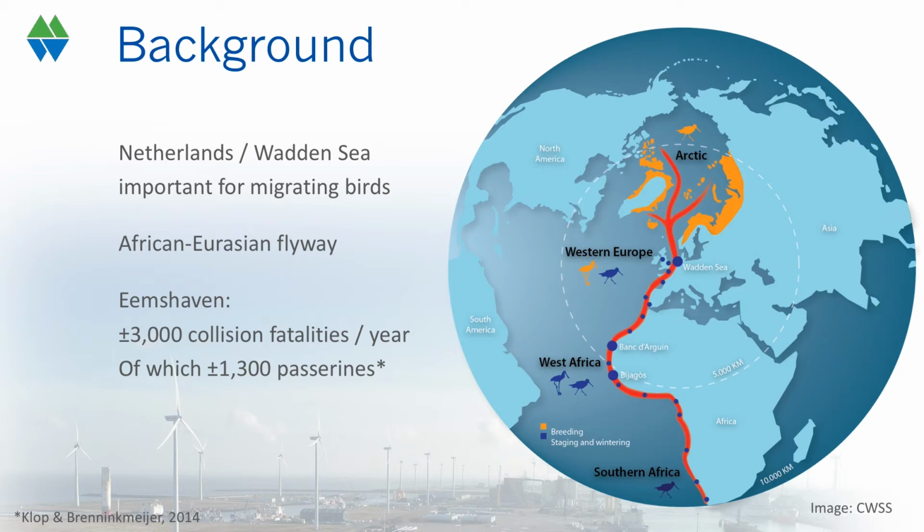This combination of many wind turbines and many migrating birds leads to a large number of collision victims of migrating birds each year. From a monitoring study in the existing wind farm, we know that at every wind turbine in the Eemshaven area, on average 33 birds are killed each year, of which almost half are migrating songbirds.